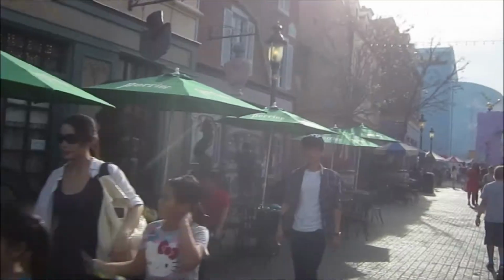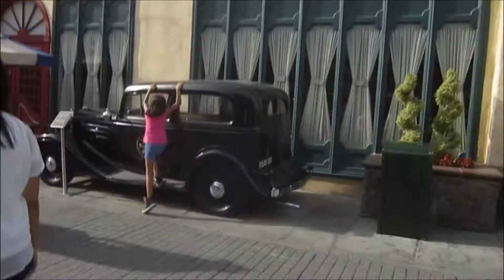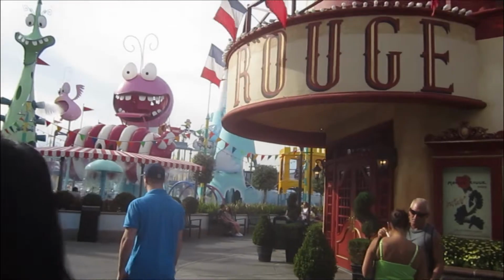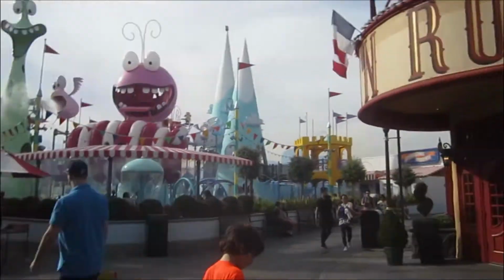Hey guys, we're in France. We're not. We're still in Universal Studios. There's Moulin Rouge though. It's pretty cool. Kid trying to climb a car. Kind of dangerous, but whatever. Oh, and there's the one. That is so cool. Oh my gosh. That's awesome.